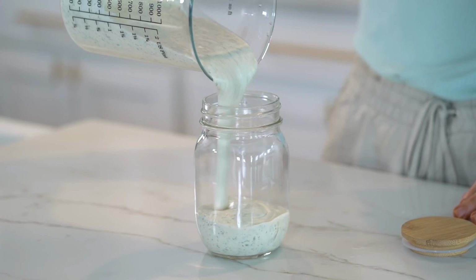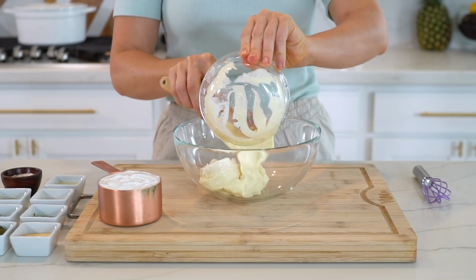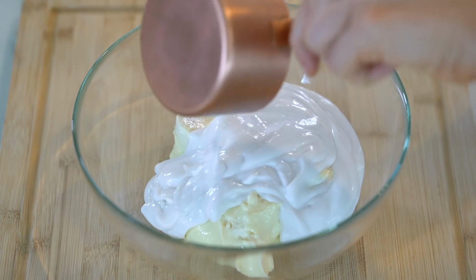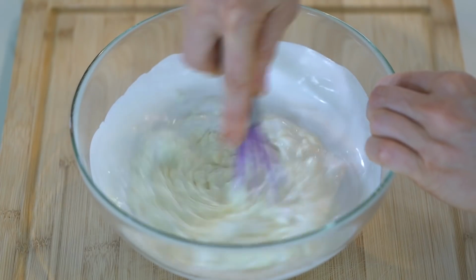I love to have this in the fridge at all times, whether I'm using it for dipping my vegetables or even as a salad dressing. So in a mixing bowl, add in 1 cup of clean mayonnaise, and y'all know I love using the Primal Kitchen avocado mayonnaise, along with 1 cup of coconut cream from a can of full-fat coconut milk. Go ahead and mix all that up until it's extra smooth.